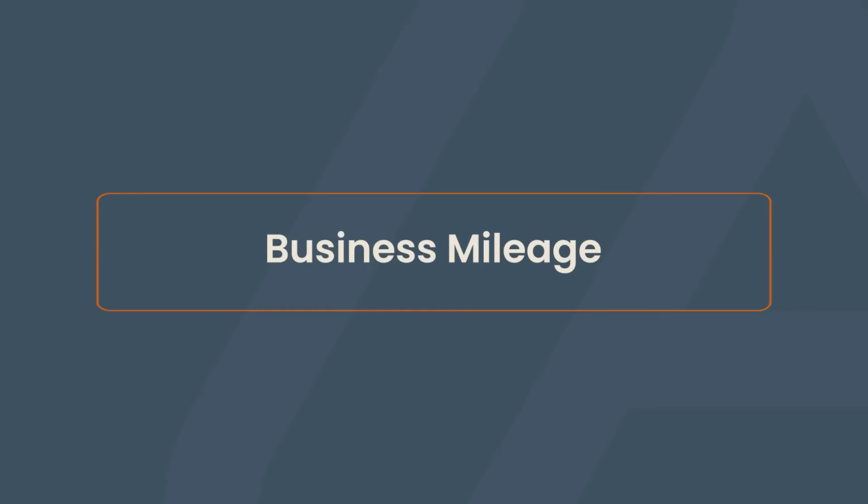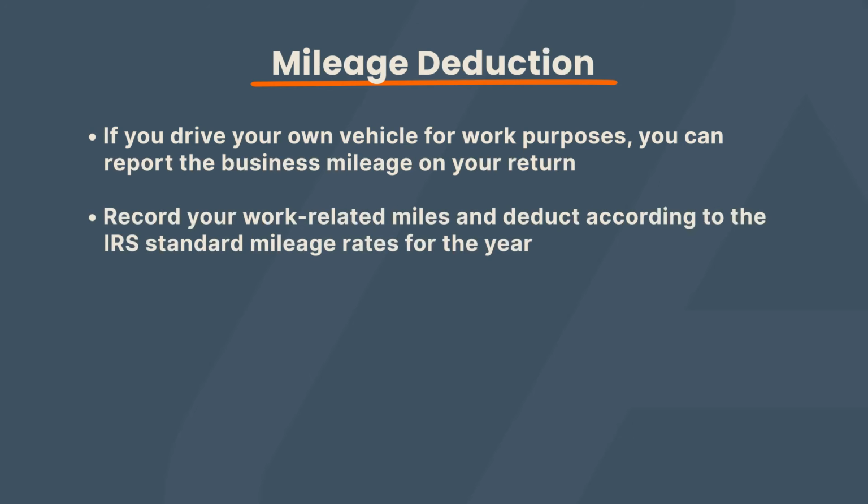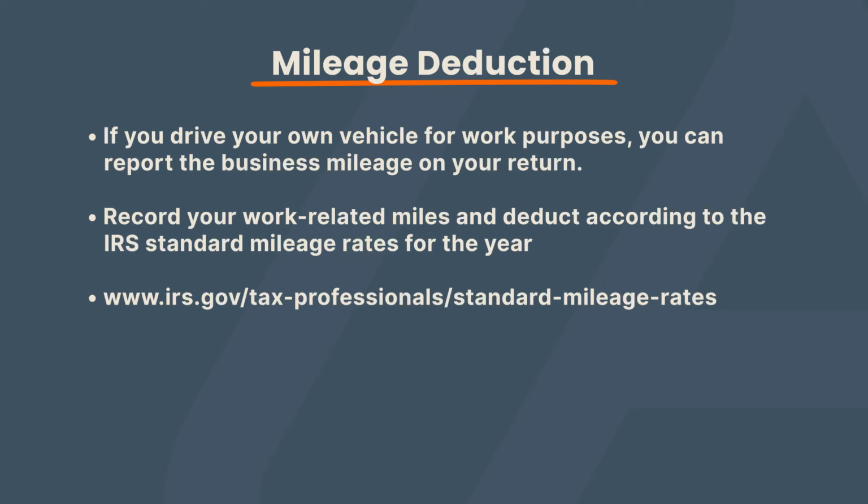If you drive your own vehicle for work purposes, whether you're going out of town or not, you can report the business mileage on your return. You can deduct those miles from your income according to the IRS standard mileage rates for the year.